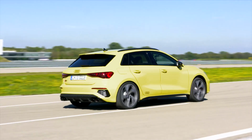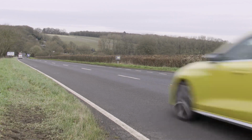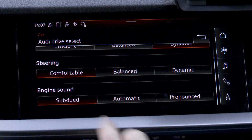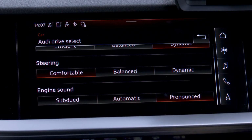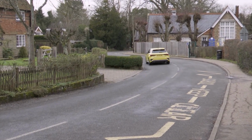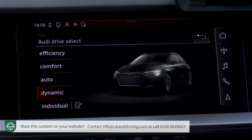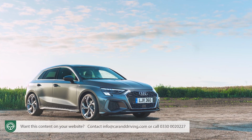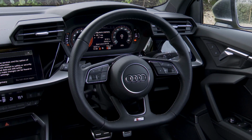62 from rest occupies just 4.8 seconds, on the way to a top speed that has to be limited at 155 miles an hour. And the engine note changes with the mode you choose from the standard Audi Drive Select system, relatively hushed for everyday journeys and long distance cruising, and crisper and more bass heavy when you select Dynamic for more challenging drives.